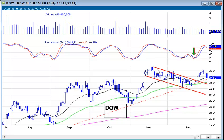So again, whenever you get a break of a trend line or a channel line, you look for that next entry to be a pullback to the lower trend line or the top of that downward trend line. So if we get a pullback here to that 2680 area, or right at the top, then we would look for another entry here on Dow Chemical, DOW. So until then, you still keep it on your focus list. You watch it, wait for the stochastics to come back down.